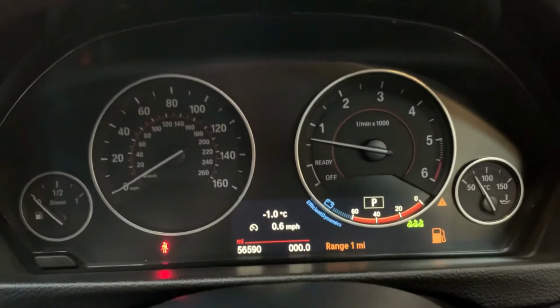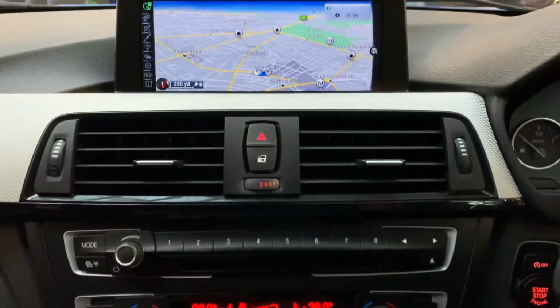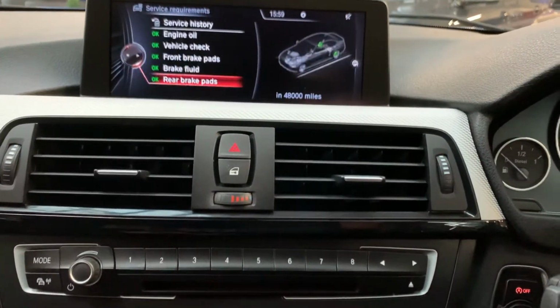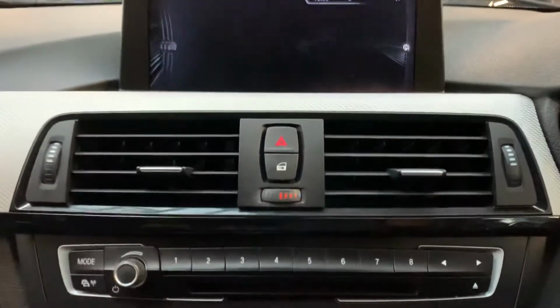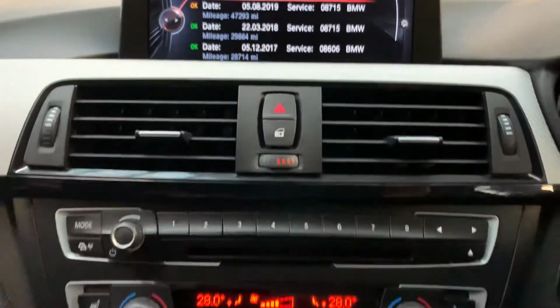The mileage is just shy of 57,000, so 56,950. Take a look at the service info for you. Engine oil due in 7,000 miles, front brakes in 3,002 and rear brakes in 48. Service history wise, right from 14 all the way to 56, all at BMW main agent. Really well presented inside as well, nice and tidy, Isofix rear bench.